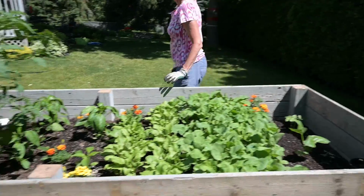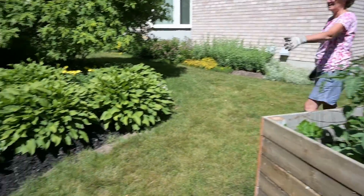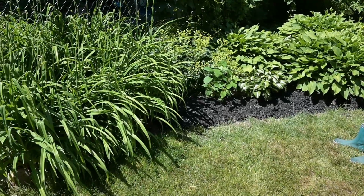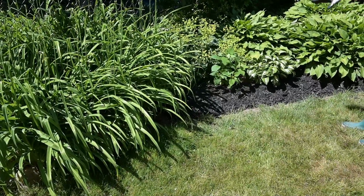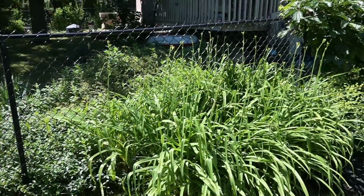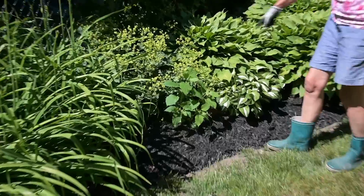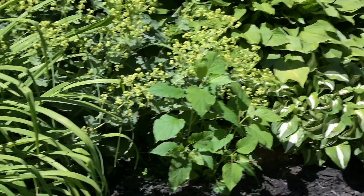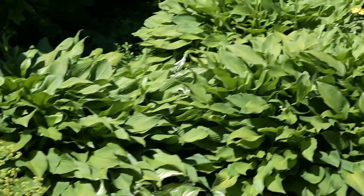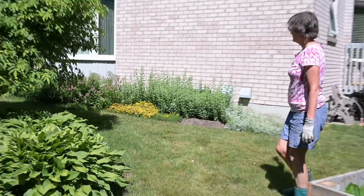Okay, let's go on to the perennials because, can we turn around, Fish? And I just mulched this area to kind of have a defined border for the grass, and you can see the daylilies there. I put a hydrangea here, so that's doing well, and the lady's mantle. So this garden is looking nice and full. And then we'll go over against the wall.